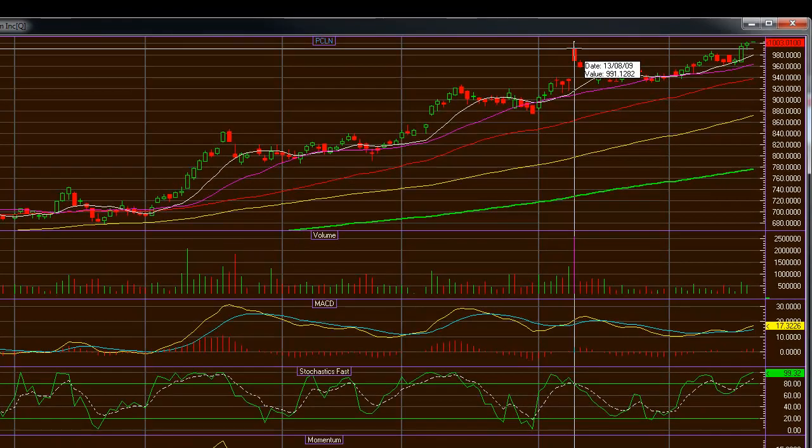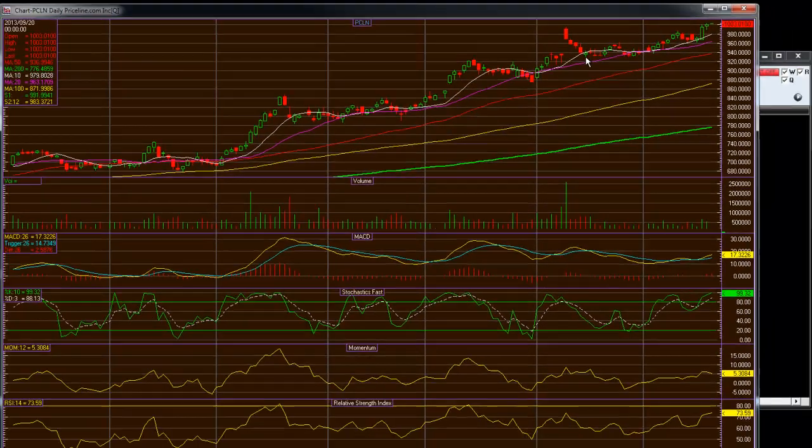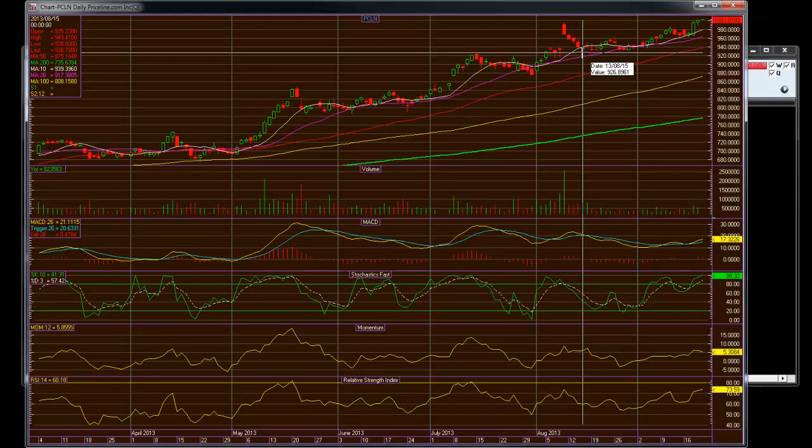This particular last shakeout from this high was 994 to the lows over here on that last pullback was 928. That was the low, 994 to 928. We see the very same thing happening up here at the top of this channel as we have in other various highs. And these highs have reversals. They always do in Priceline. They do in all of them.